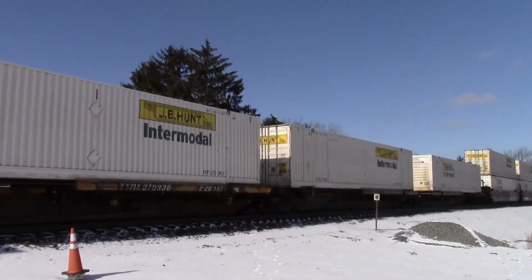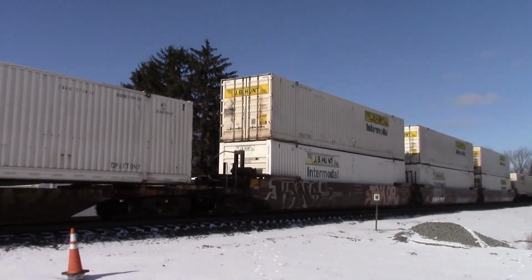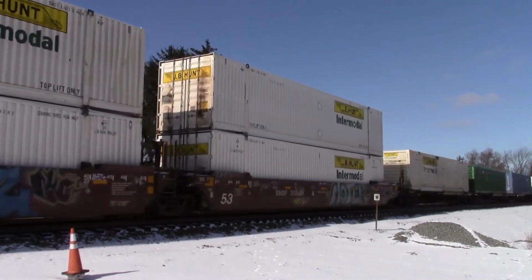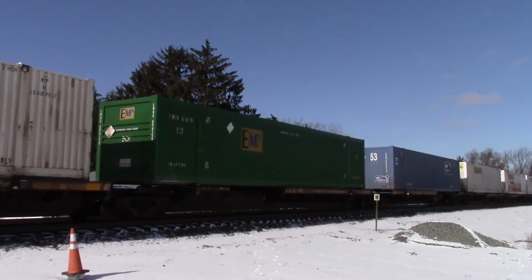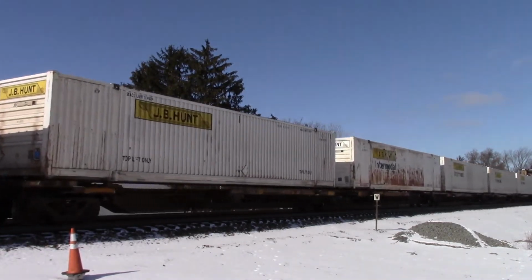On this day, I was up here because I had some errands to run, and while I was up here, I figured I'd catch some trains while I was at it. As 234 rolled by, I happened to see a set of container trailers loaded up onto one of the sets of spine cars.